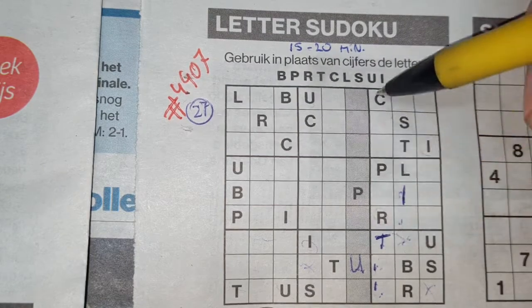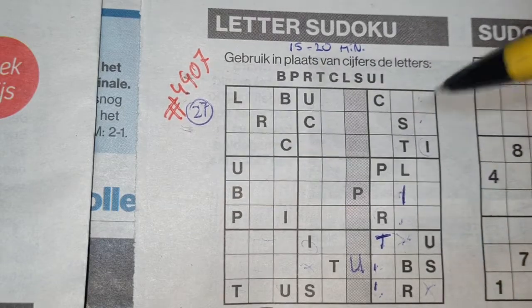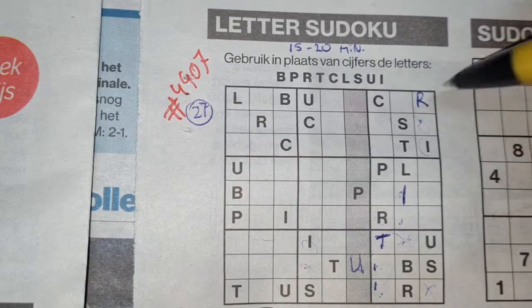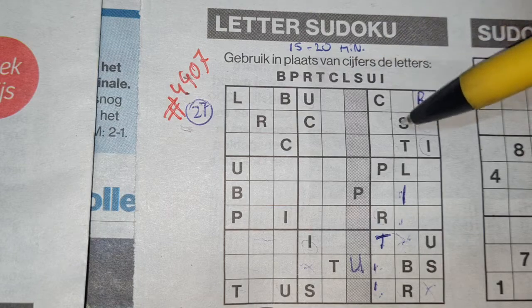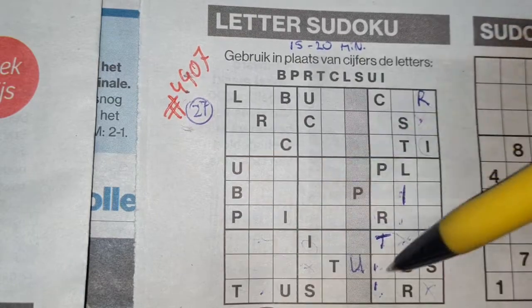We have an R in this column, R in the column next. So in the last column, the only 2 places left for the R should be here or there. We see there an R, no R there, R should be here. B.